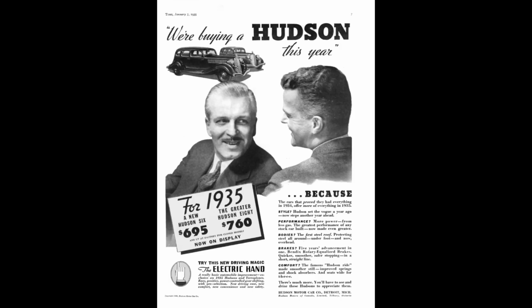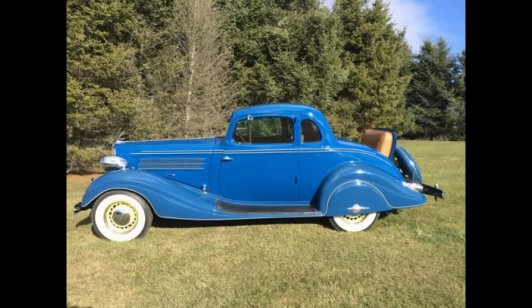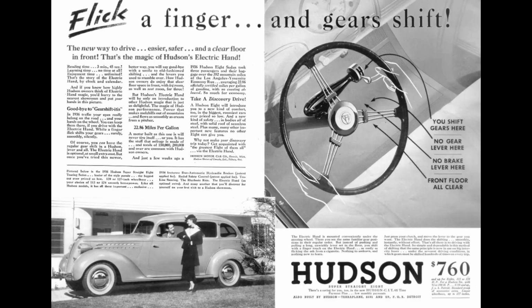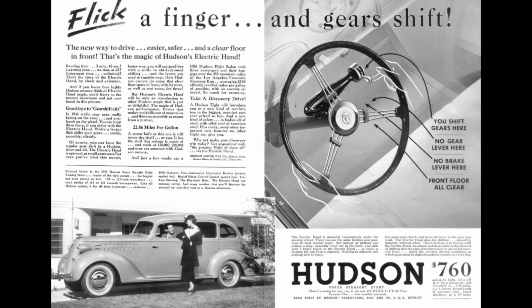Hudson offered the Deluxe 8 from 1934 to 1938. The Hudson Deluxe 8 could be had as coach, sedan, coupe, convertible coupe. 1935 was a big year for Hudson, going all steel roof in 1935, which I believe is an industry first. 1935 was also the very first year for the electric hand transmission control, which was available as a factory installed option. It has a small lever that is conveniently located just under the rim of the steering wheel.